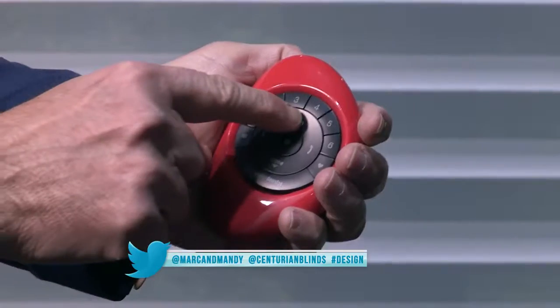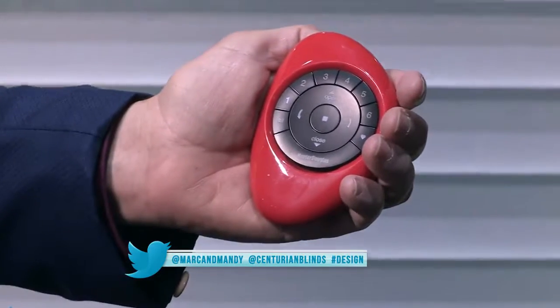The newest thing is home automation. We have Hunter Douglas Power View. So with a touch of a button, push the button and it gives you privacy and the blind will raise and expose your whole window.